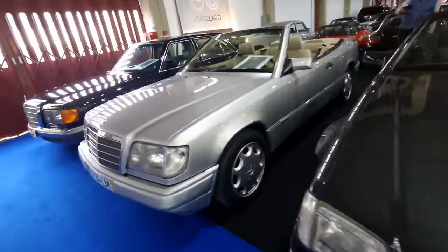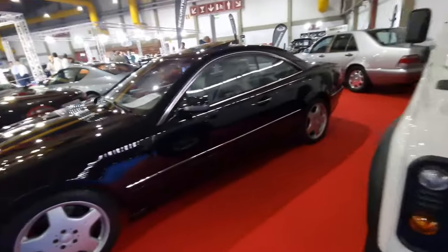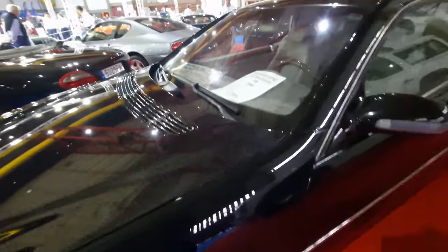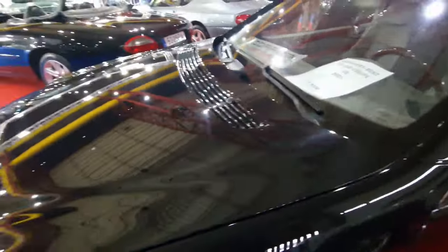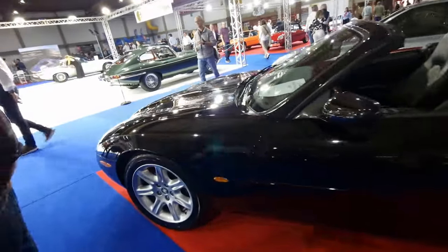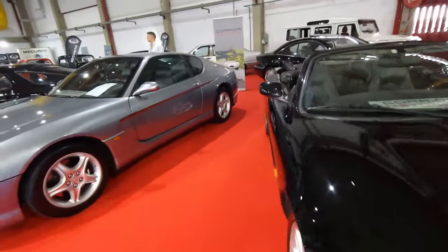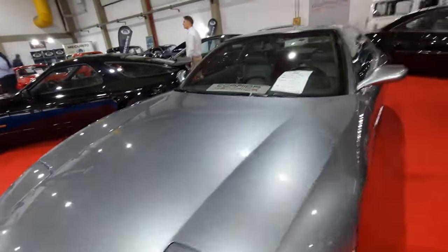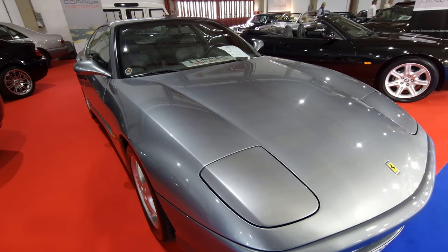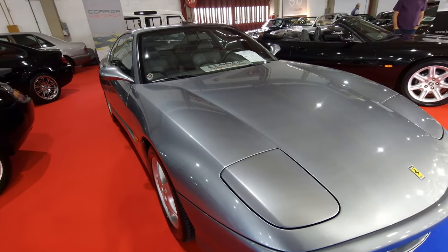But the prices are a bit steep. I don't think we'll find anything for our pockets for now. They are really ridiculous. Look here, 220,000 kilometers. Yeah, I think it is a bit overpriced for some of these cars, but still interesting to look at them, see all these models. Like this one here, 110,000 euros. If you have 110, you can almost buy one of those beautiful cars there.